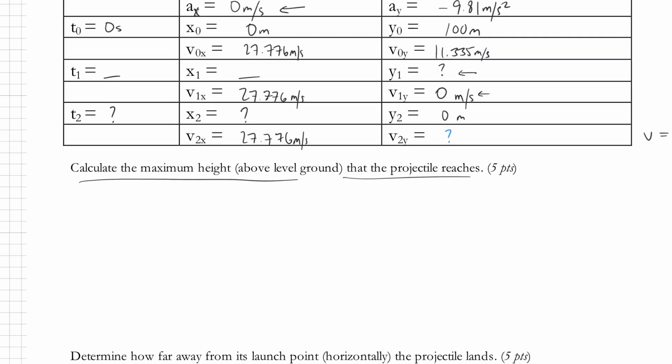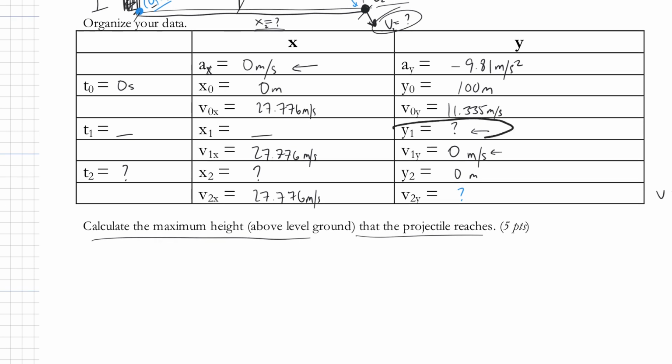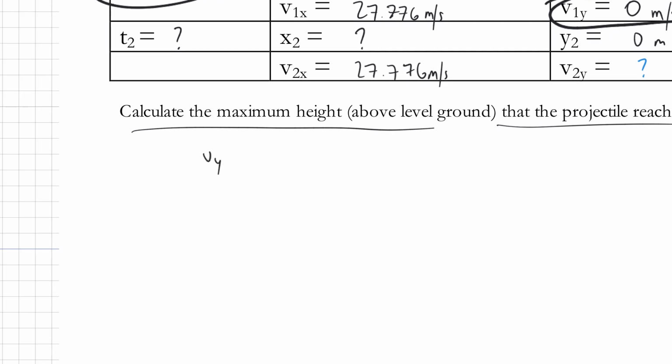Okay, so let's calculate the maximum height above ground that the projectile reaches. So I'm starting here. Okay, y1 equals what? The key to that is this particular piece of information right here and the fact that we don't know the time. If we don't know the time, your gut should say, okay, I want V1y. V1y squared equals V naught y squared, plus 2 a_y delta y. We use the squared equation if we do not know the time.